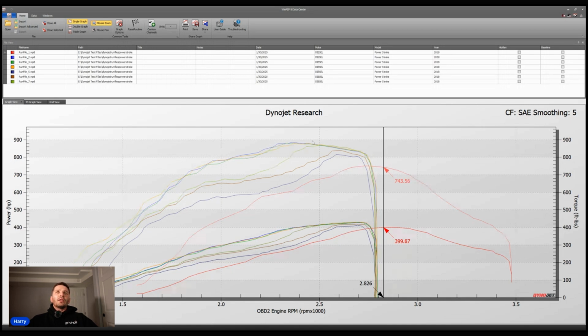Now, I did this for a couple of reasons. One, I was just curious to see what a truck with a 200,000 or almost 200,000 mile old DPF could put down for power numbers. And I really wish I had done this when the truck had the stock airbox and stock intake and all of that stuff. Let's get right to the numbers here, shall we?